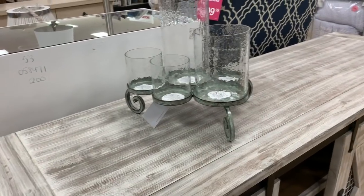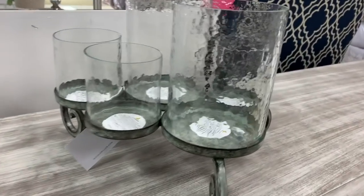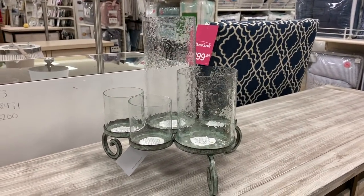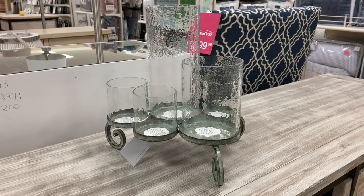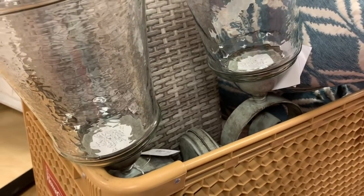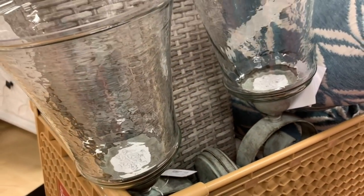So I found the matching sconces for this little candle fiasco that we got going on, and each of them is $30. I don't know if I should take it. I'll show you guys really quick. This is how they look, and they have little swirls. I don't know. Oh my god, you're so pretty. Let's keep looking. We'll see.